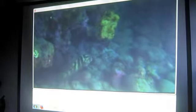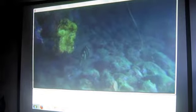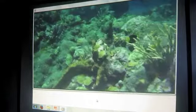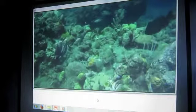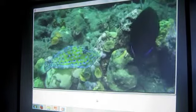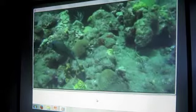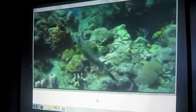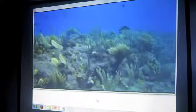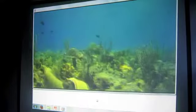Grouper. And you can see he's swimming over the cobbles, the ancient cobble beach that the reef was formed on. I keep calling out the fish. Stoplight parrotfish. Black durgon. Blue chromis. Brown chromis. You see a lot of turtles in this area. I've seen little tiny turtles and big giant turtles, so they come in all sizes.